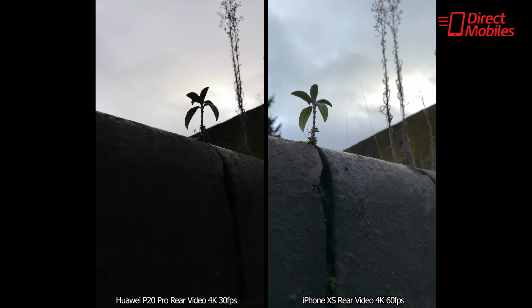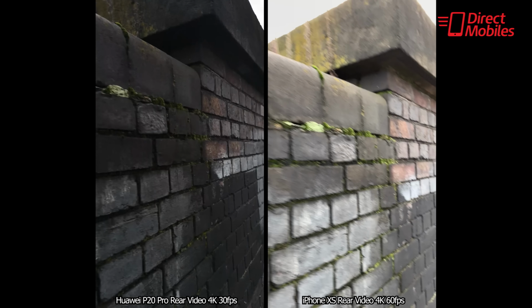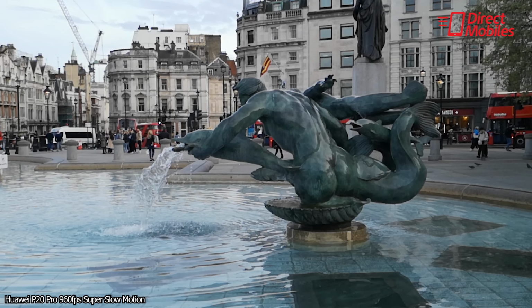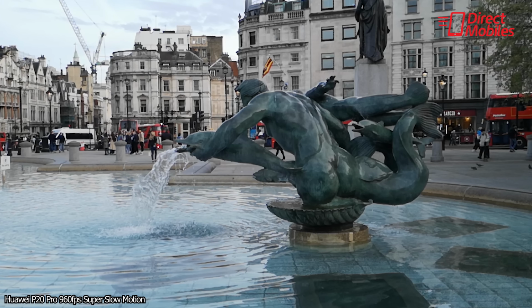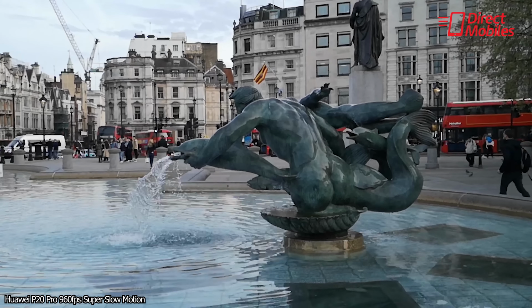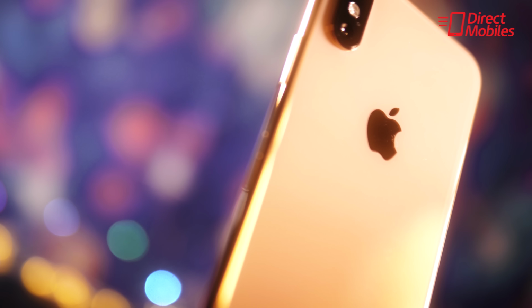The only area the P20 Pro trumps it is in the slow motion, where it's capable of shooting a short burst of video at 960 frames per second. Although the iPhone cannot achieve such a high frame rate, all its slow motion modes are delivered in 1080p, with its max frame rate being 240 frames per second.